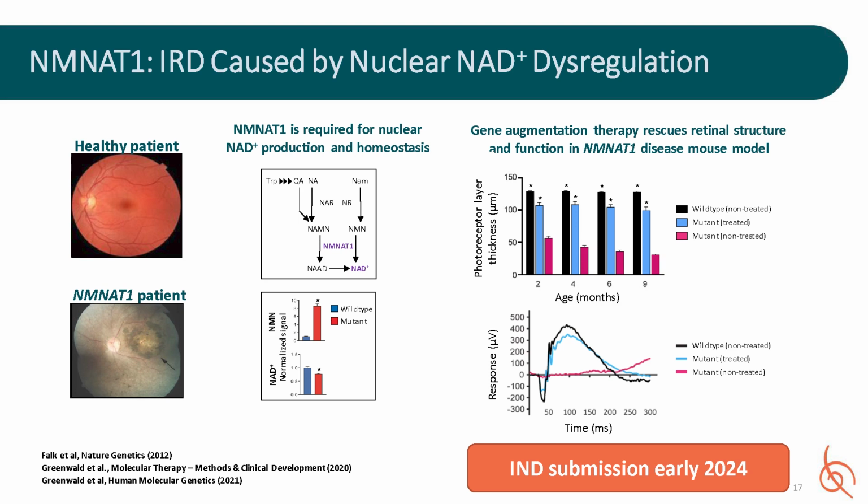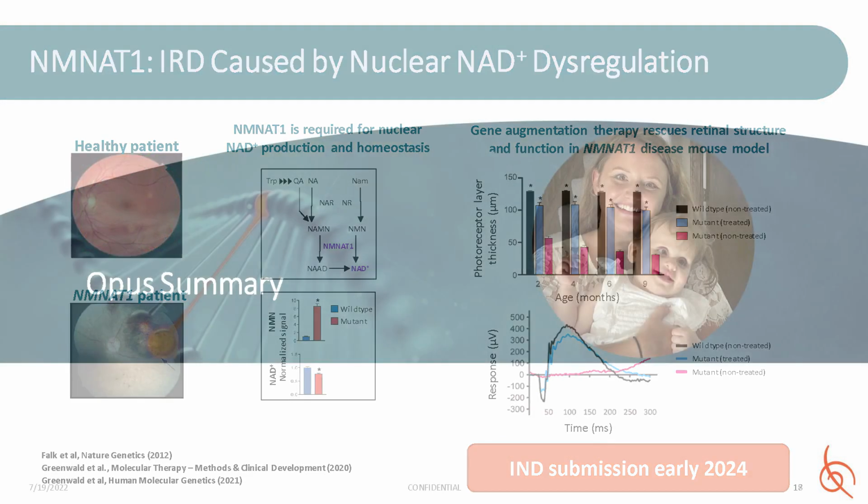This one is involved in NAD biosynthesis, so it's involved with the energetics of the cells. So you know that if you have any problems there, the retina goes haywire. Another great animal model showing that we can restore structure and function in this severe IRD, and we'll be in the clinic in early 2024.